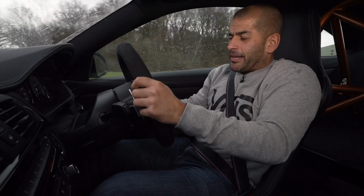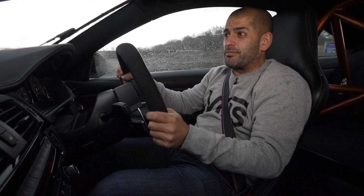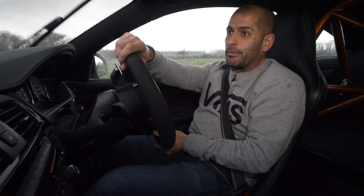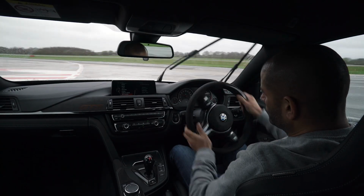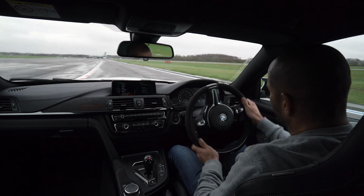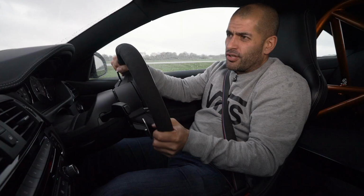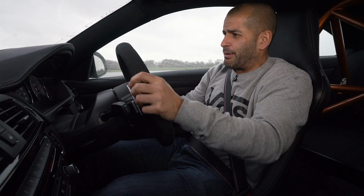Now the weather's changed a bit, as you might have seen, so I can't tell you too much objectively about what I'm doing right now, but I can tell you about what it was like to drive earlier when it was a bit drier. This is silly now. In fact, to do this and concentrate and talk at the same time might be problematic.